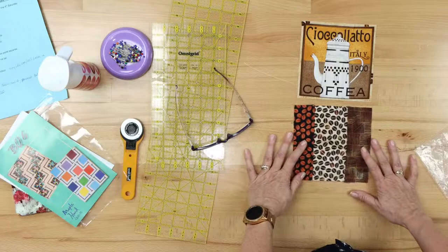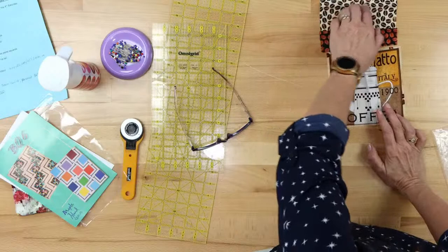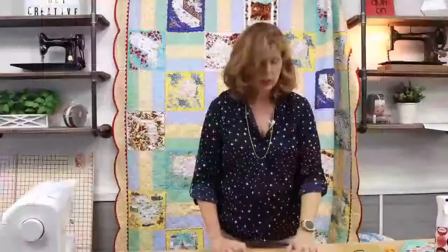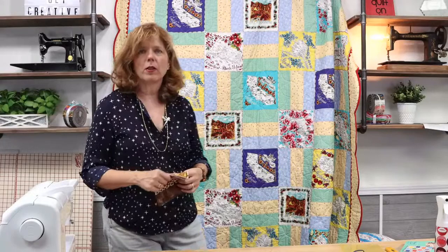So that's all this is. So we'd be like this. If I wanted that coffee bean to surround this, my blocks would all stay the same. It would just depend on how I laid this out. So that's all I wanted to say about that. So Warm Wishes, it's a great application for, again, panels, t-shirts, it doesn't have to be this size. It could be any size. So let me know if you have questions about that.